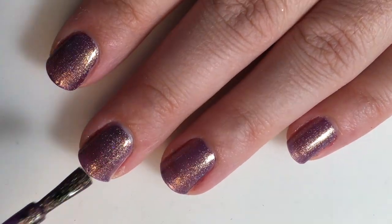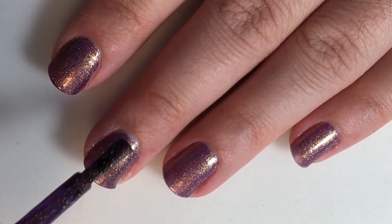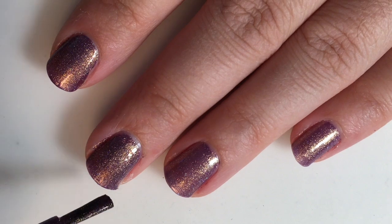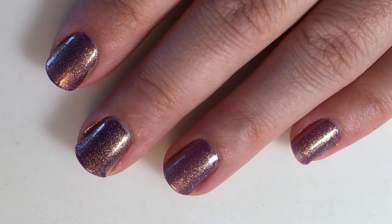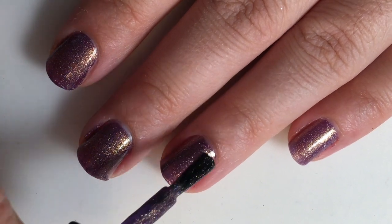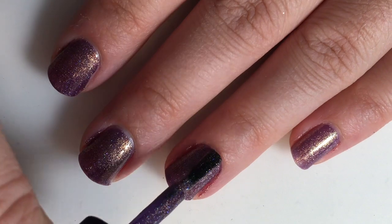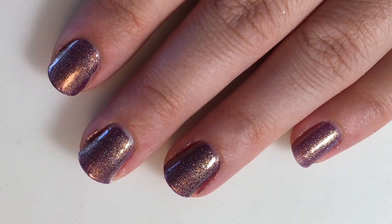Here is that second coat. I already did a second one on my pointer finger, and it is completely opaque in 2 coats. You guys, this is absolutely stunning. This color is amazing. I can only imagine what it does out in the sun.